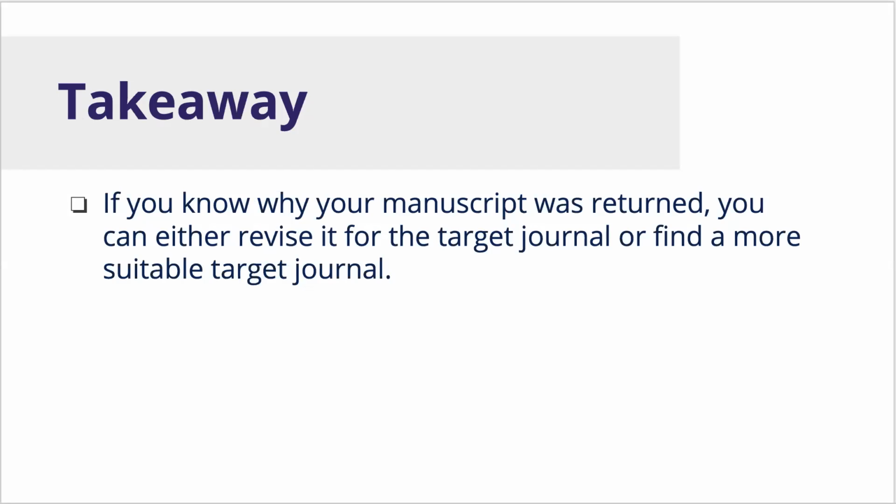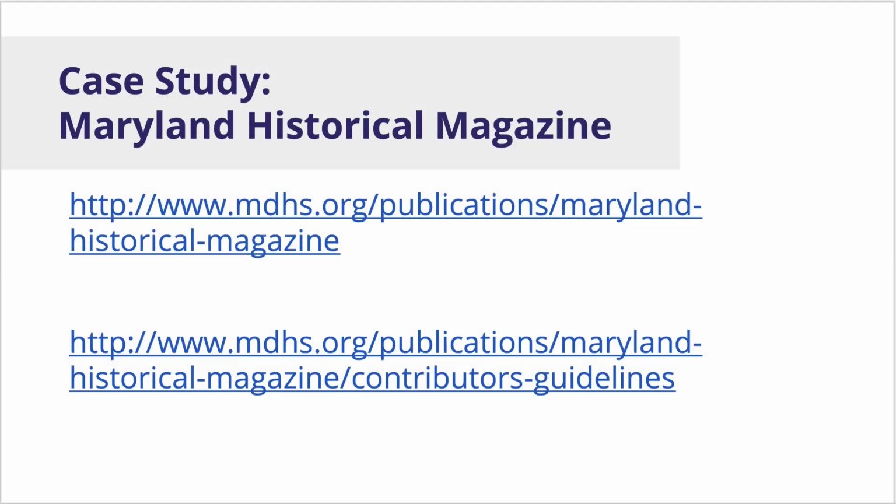Takeaway. Well, if you know why your manuscript was returned to you, why it wasn't accepted or wasn't accepted immediately, that tells you what you need to know to either revise it for the target journal or to go find a more suitable target journal to prepare it for. This is the instance that I referred you to earlier, where I had an article published this fall.